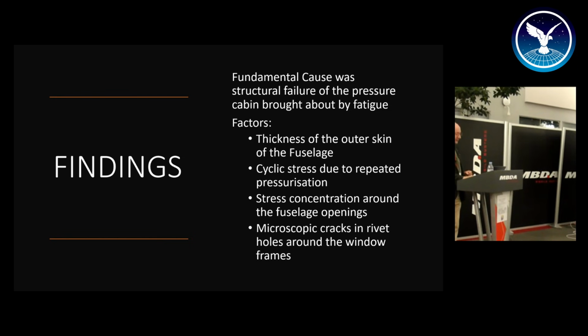They also found microscopic cracks around the rivet holes where the window frames were riveted in. Now, there is a story, I've not been able to verify it, that originally the window frames were to have been bonded into the fuselage structure, not riveted. But when the Comet first was made, it was the winter of 1947 to 48 when they were looking at this, and that was one of the coldest winters on record in the UK.